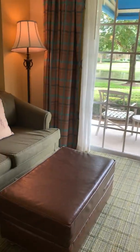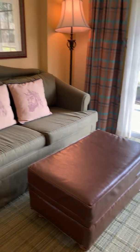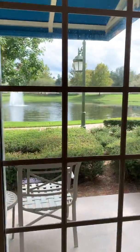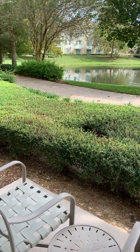Little seating area. The ottoman is soft, so you can sit on it. This sofa pulls out. We saw the bedding earlier. And then your phone, the light is up above. But my favorite part of this room has to be kind of the view. So you can see here, we're gonna unlock it. Sorry, let's see if I can get this open. There we go. And here's the view on our patio.